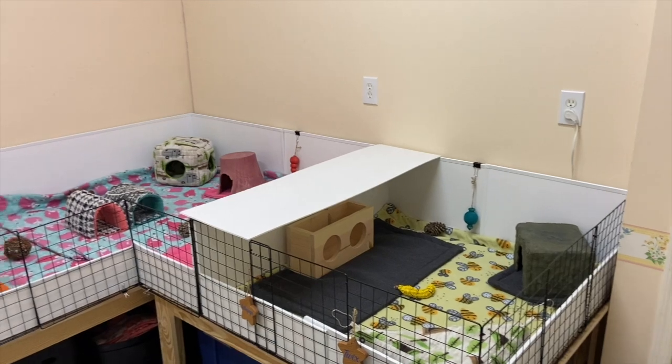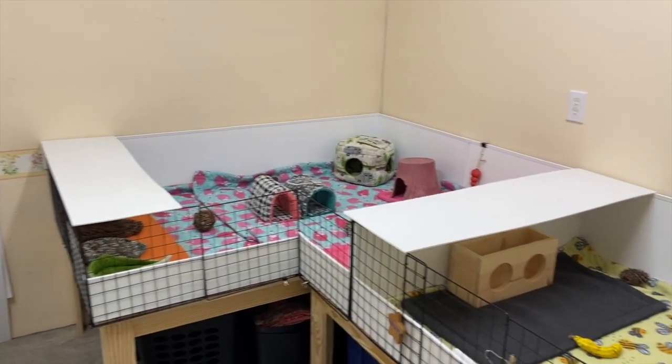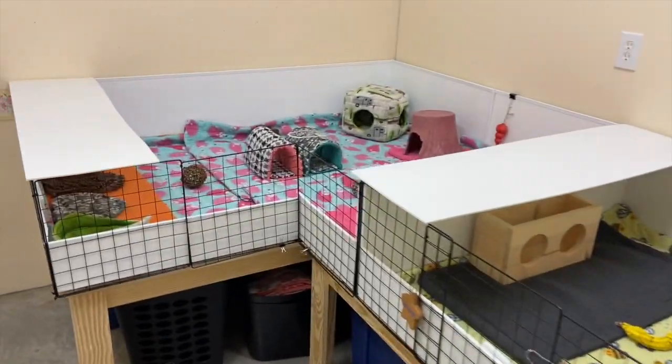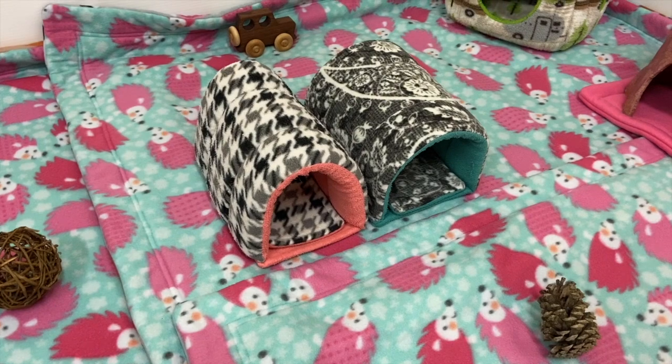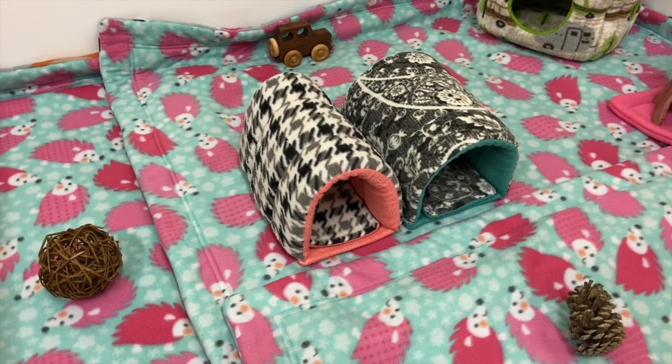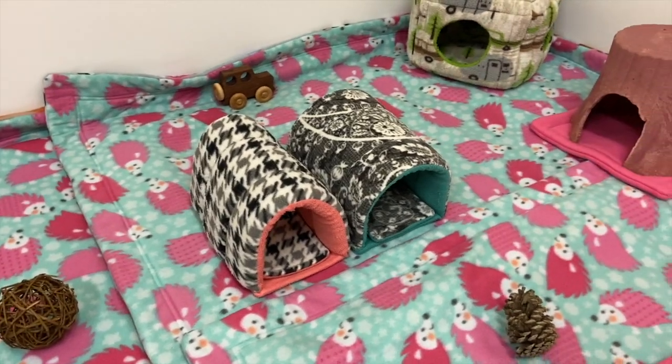So the day is finally here. I have finished the guinea pigs' cages. Now all the hideaways and stuff I still haven't finished, so these are old ones that I have, but I am super excited to finally let them in here. So I just kind of wanted to give you a little bit of a tour.